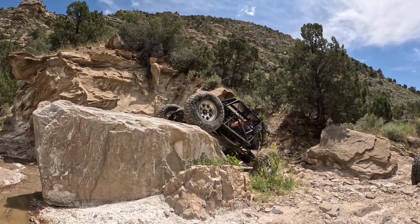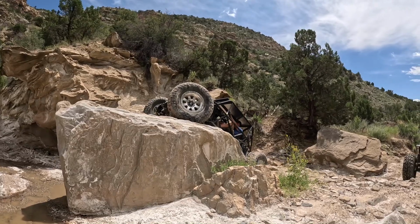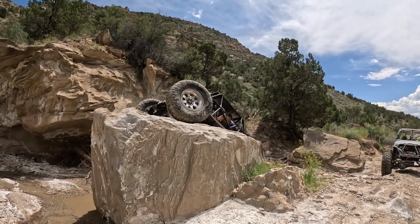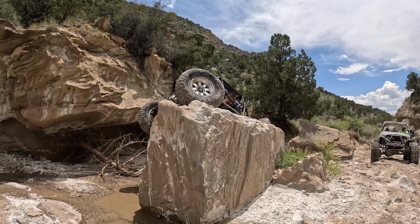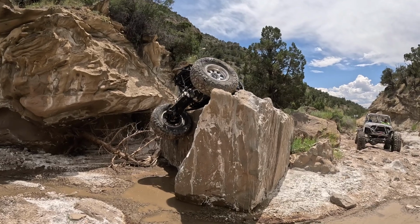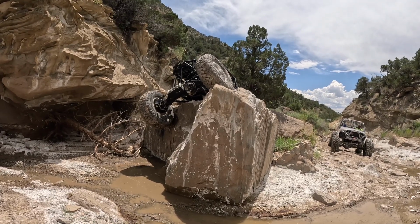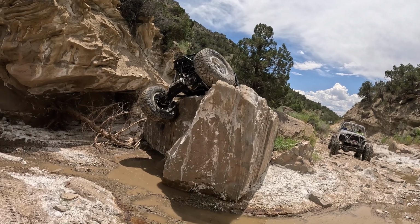Now it's my turn to go up this big rock and drop off this steep backside. They need to get over here more. No. You want to go passenger off this. Keep coming.